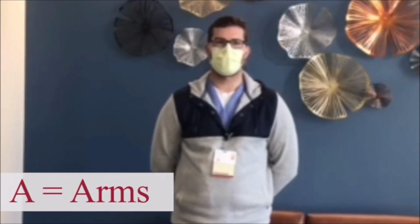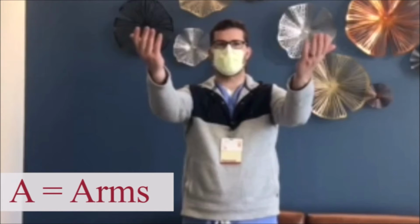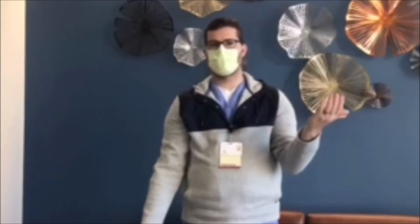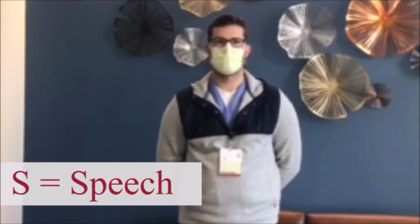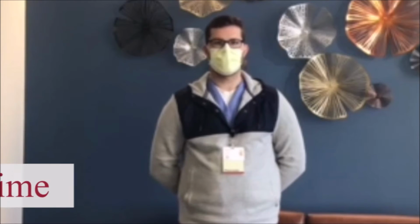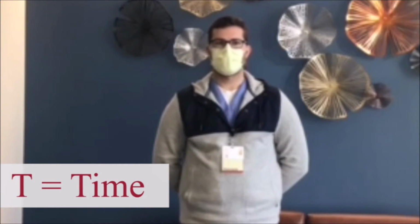A is for arms. If you hold both of your arms up and one side slowly drifts down or can't be moved at all, this is concerning. S is for speech. If you can't speak clearly or you have a hard time getting your words out, this is also a concerning sign for stroke. T is for time. The quicker you get help, the more treatment options we have when you get here to the emergency department.